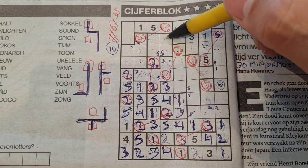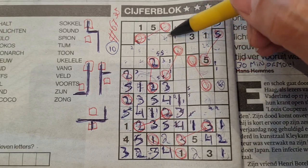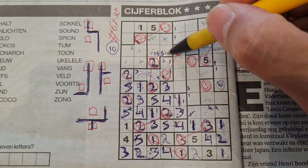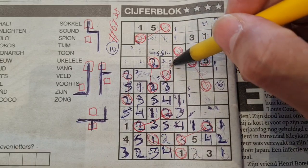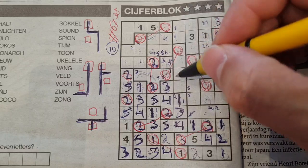That means that this box can be a 1 because we have a double 1 there. If you place a 1 here, I cannot fill any 1 in one of those two boxes. So this box can be a 1, but also that box can be a 1. So the 1 goes together with the 5 as a pair. 1 and a 5, 1 and a 5. That means we have a double 1 there. That means that this box cannot be a 1 anymore. If I place a 1 here, I cannot fill any 1 in one of those two boxes. Alright, so the 1 should be here.